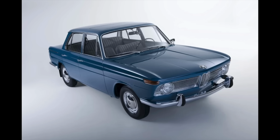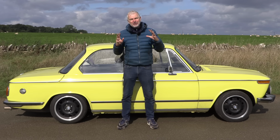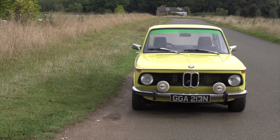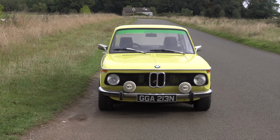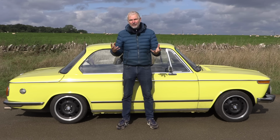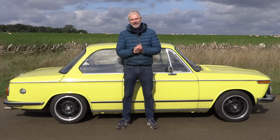In the early 60s, the Neue Klasse transformed BMW's fortunes. It was almost bankrupt at that point, and it started to establish its reputation as a maker of sports saloons. BMW soon saw a gap in the market for a smaller two-door version of this car. Together, they went on to become one of the biggest partnerships in automotive history. They evolved into the 3 and 5 series, some of the most evocative cars ever made.